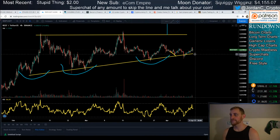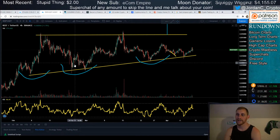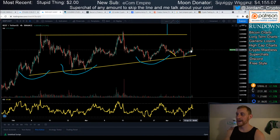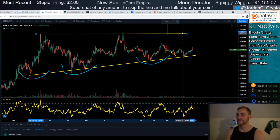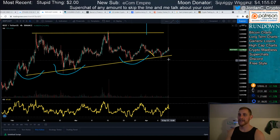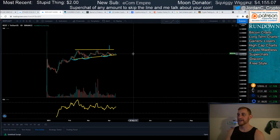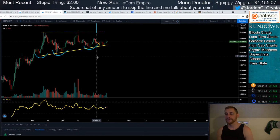Yeah, I mean, Reef still looks good too. Still on the support. You got 1, 2, 3, 4, 5 touches on the bottom side for Reef, and on the same token, you've gotten 2 touches on the top. So, like I said, looks a lot like Cardano's ascending triangle. We're just waiting for that impulse to get you back up. That's all. Waiting for that impulse.